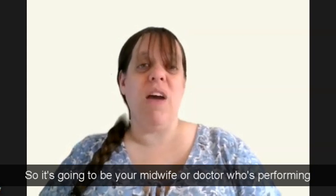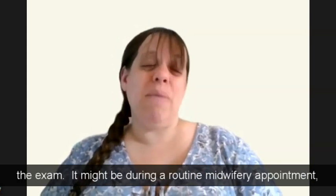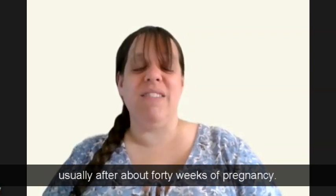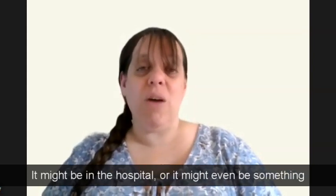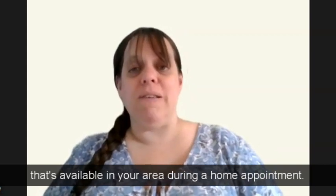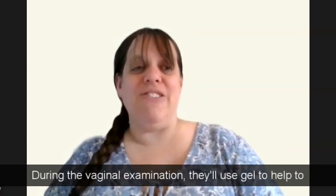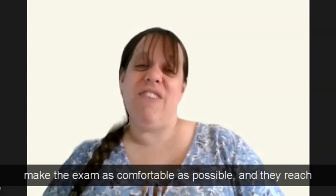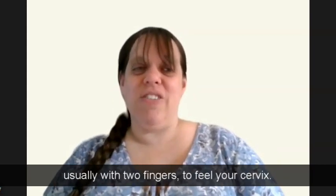So it's going to be your midwife or doctor who's performing the exam. It might be during a routine midwifery appointment, usually after about 40 weeks of pregnancy. It might be in the hospital, or it might even be something that's available in your area during a home appointment. During the vaginal examination, they'll use gel to help make the exam as comfortable as possible, and they reach usually with 2 fingers to feel your cervix.